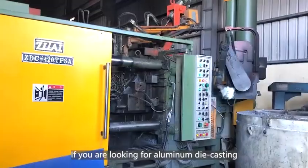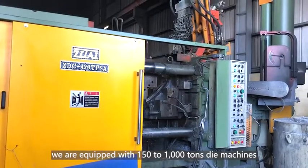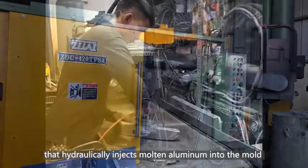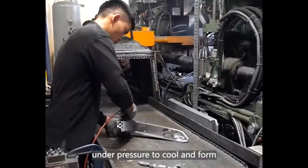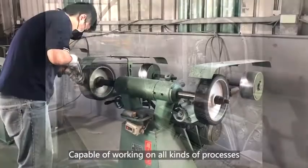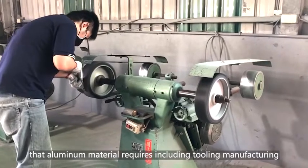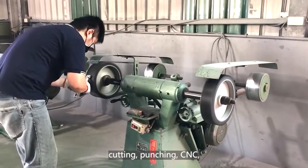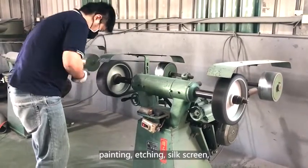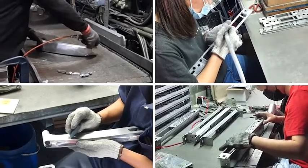If you are looking for aluminum die casting and aluminum products, we are equipped with 150 to 1,000 tons die machines that hydraulically inject molten aluminum into the mold under pressure to cool and form. Capable of working on all kinds of processes that aluminum material requires, including tooling manufacturing, cutting, punching, CNC, milling, polishing, grinding, painting, etching, silk screen, and providing parts that are related to aluminum die casting.